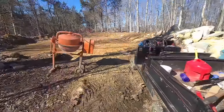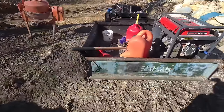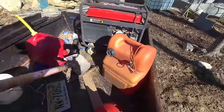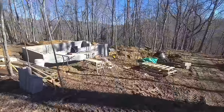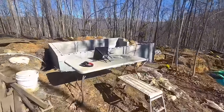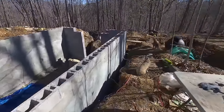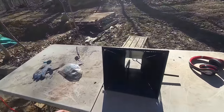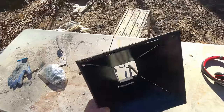Got my mixer, got the generator, bunch of tools and fuel, and got my shovel, and got my respirator. Okay, now let's go over here and see how this little funnel thing works. And I want to show you. I painted it yesterday just for rust purposes, and I didn't film that thing in the middle. I'll show you what that thing is.